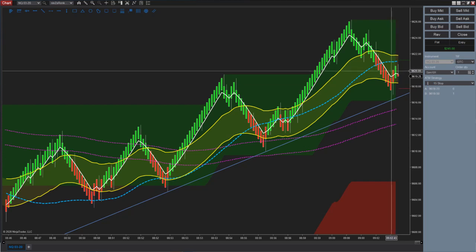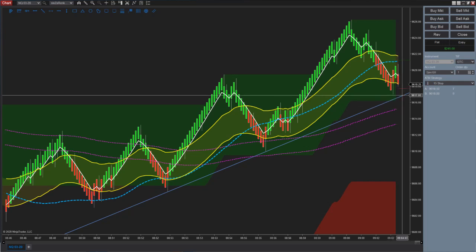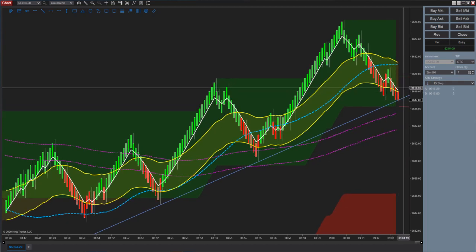Okay, there is a green bar signal. Let's see if it's gonna work. We're not gonna look for a trade right now. If it touches this trend line, if the price touches and then turns around, then I wouldn't mind to go.